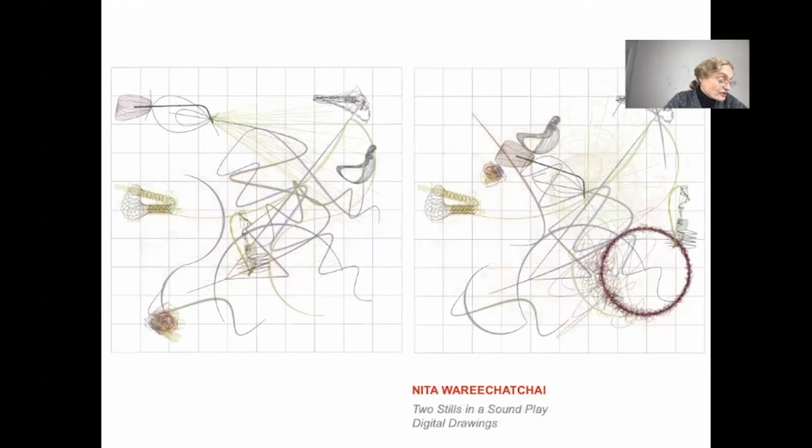At the end of the project, Nita designed an animation, or what she called a play. Here you see two stills from her play that show both the shapes of the moving, vibrating creatures and the paths that they take on a square gridded stage. Not only are Nita's digital animations fascinating to watch, as the creatures move, make sounds, and interact with each other, but the still frames such as these two are exquisite drawings in and of themselves.